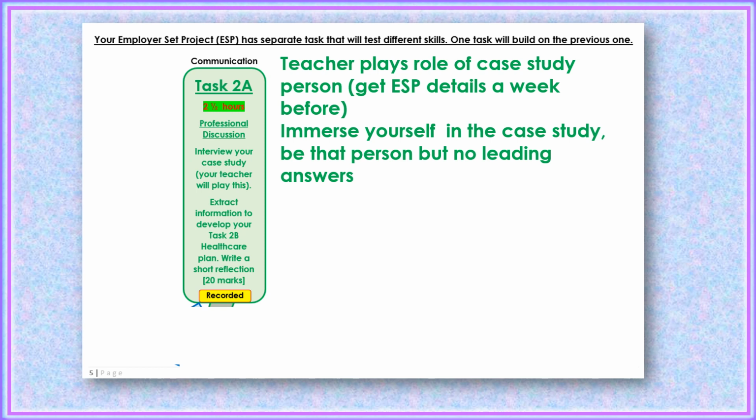Students have 30 minutes to plan what they're going to say. They might want to look at asking about the different physical, intellectual, emotional and social needs, to see whether they can extract that information before they write their healthcare plan. The interview is actually 30 minutes, which is quite a length of time, and then they have 1 hour afterwards to consolidate it. So you'll be teaching them, firstly, to get used to being recorded.